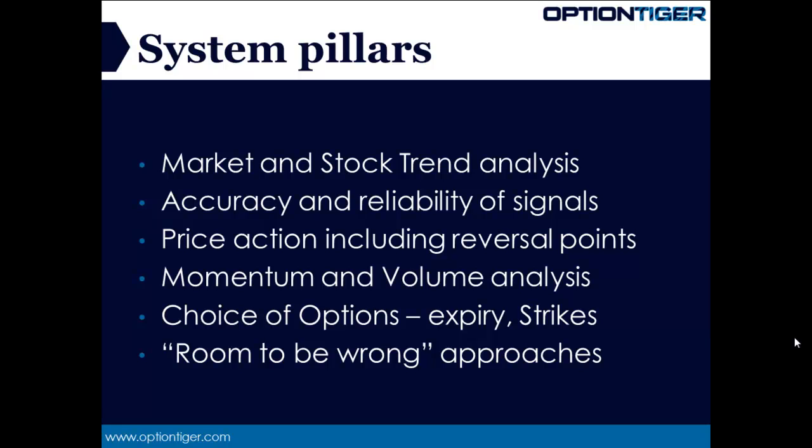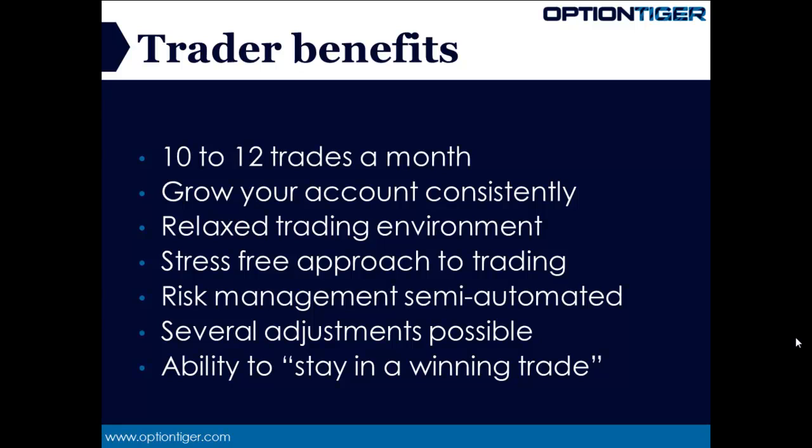Let's talk about the benefits of the SwingTradeMAX system. With this system, you should expect to do about 10, maybe 12 trades a month. In contrast with the DayTradeMAX system, the SwingTradeMAX system does not require you to be an active trader, but still have the ability to grow your account very consistently at about 20 to 80% on any given trade.